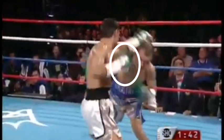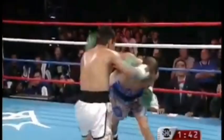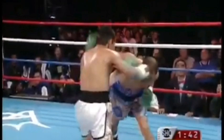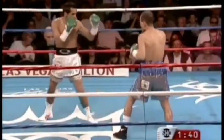And so instead of worrying about the right hand over the top that's going to come from Rosendo Alvarez, what Ricardo Lopez is going to worry about is landing his right hand first, which means that he's going to beat the counter of Rosendo Alvarez by throwing his own straight right hand. So just look at this, boom. His head is very much on the path for the right hand of Ricardo Lopez, and that's why Ricardo Lopez took advantage of that habit.